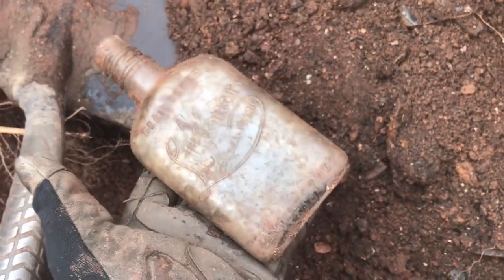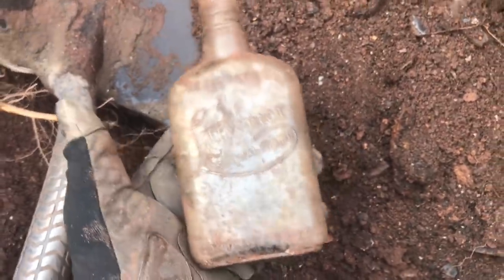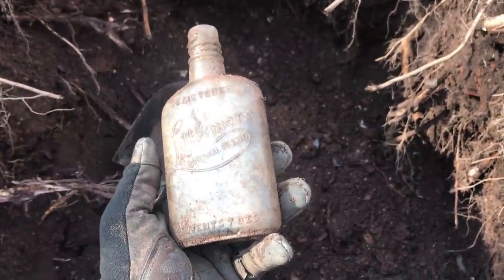Little More Special Blend. Might even be a little older than that, but if anybody knows about this whiskey flask or anything about it, comment down below, please. It's only the second one I've seen, and both of them have come out of this dump. All right, see you back.